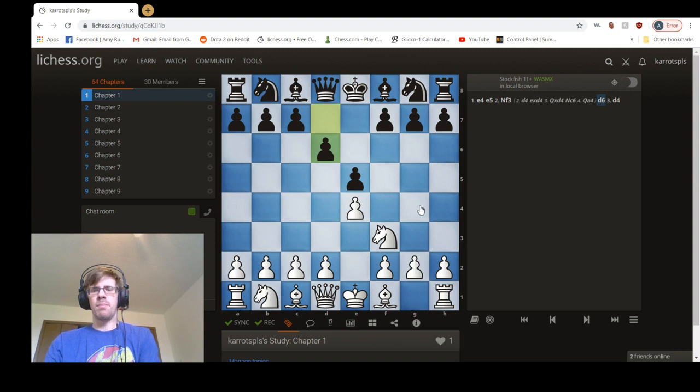So Morphy had just played the move pawn to d4. So black should really probably take this pawn. That's why their pawn's in the center. I mentioned that right when they move the pawn to e5. You move the pawn to e5 to stop your opponent from playing d4. So when they play d4, you should take that pawn. Otherwise, it's very possible for white to gain a lot of space very quickly with these two center pawns.